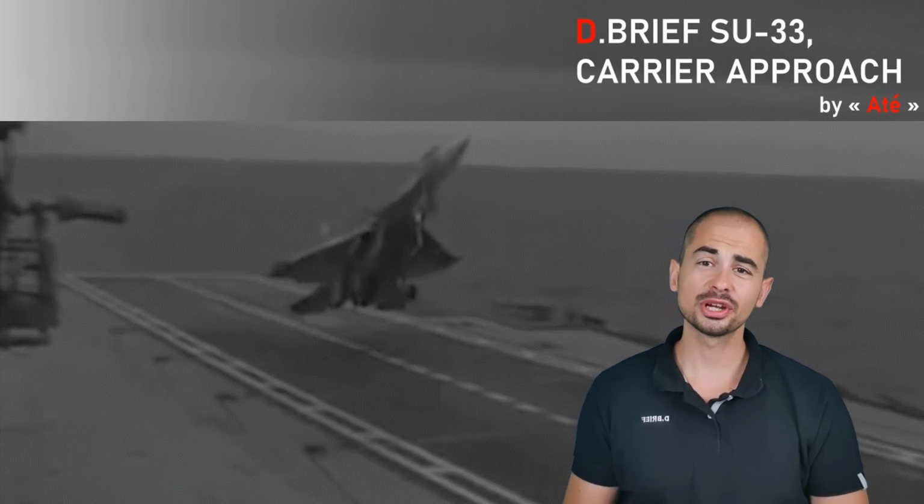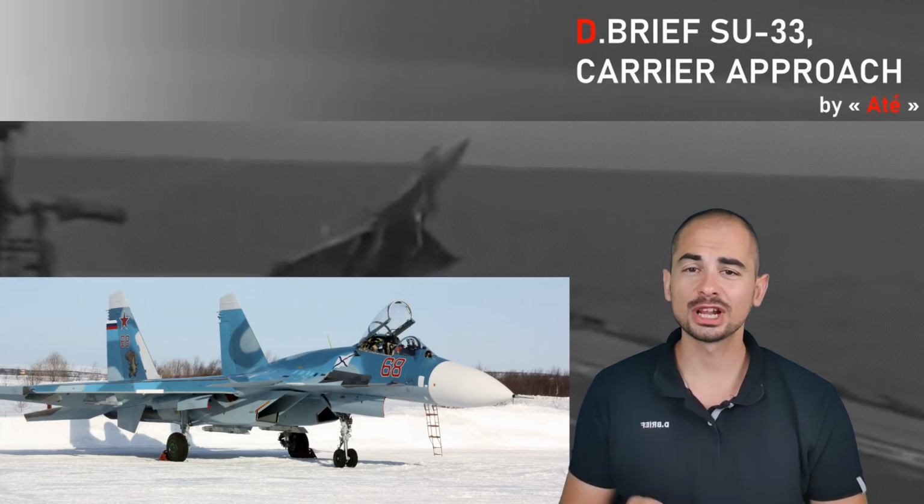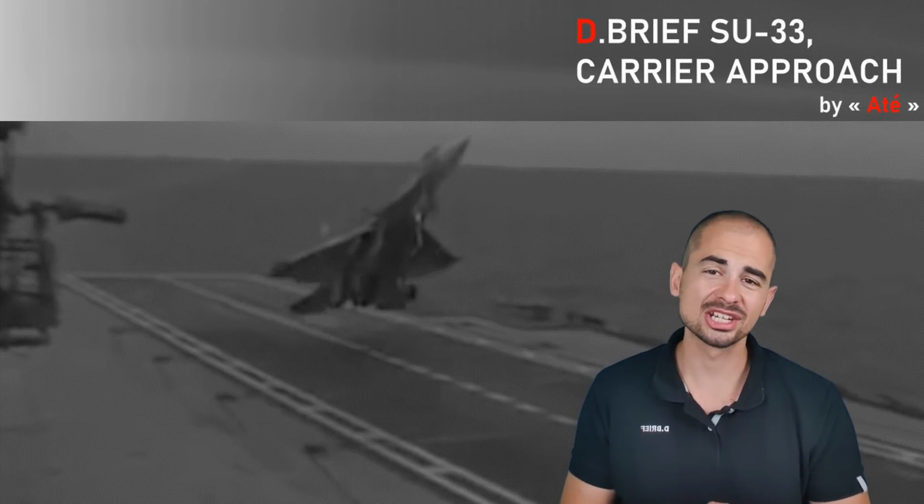Quick checklist before looking at the Kuznetsov, the Russian aircraft carrier, the Sukhoi 33 Flanker D, the aircraft that just flew the approach, and the mishap by itself.